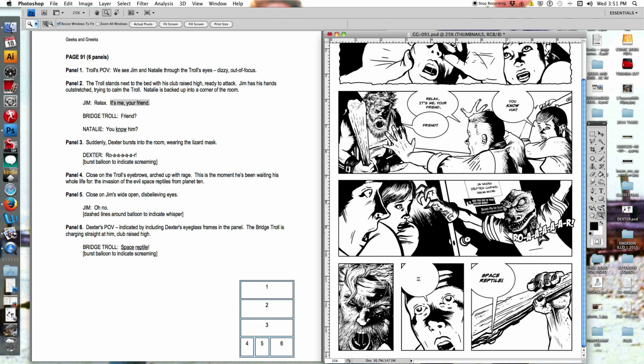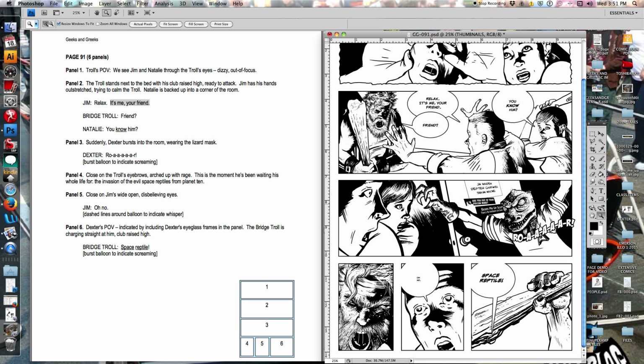Now, little details, little Easter eggs that I like to put in. Every page, for the most part, has something. For example, the bridge troll. His wrist gauntlets are actually mail-away leather bracelets that you could get in the back of comic books in the 1970s. Probably 2 people on the planet are going to know that.